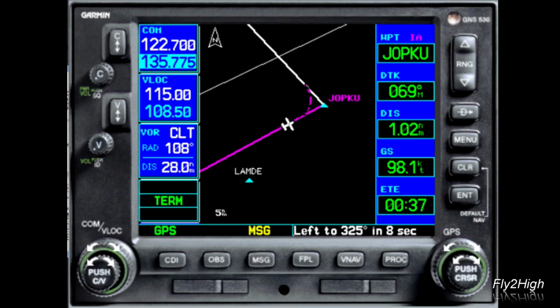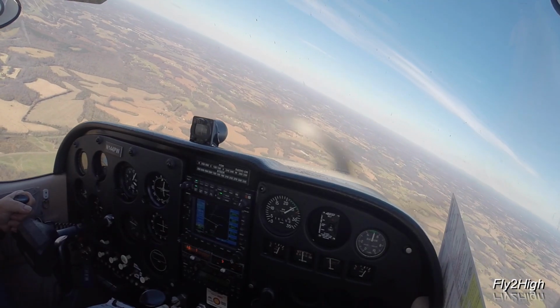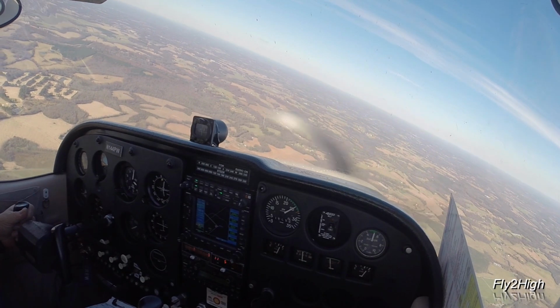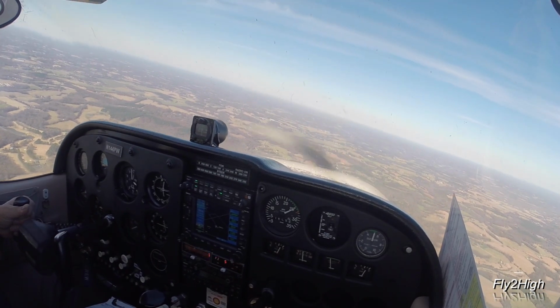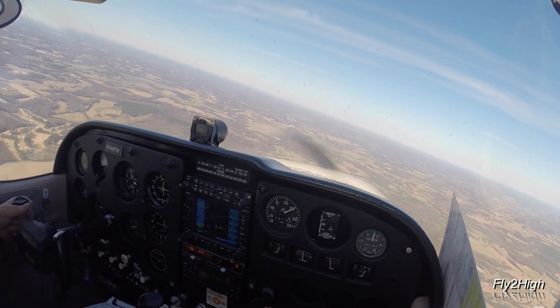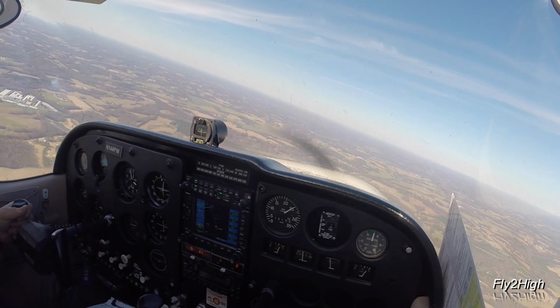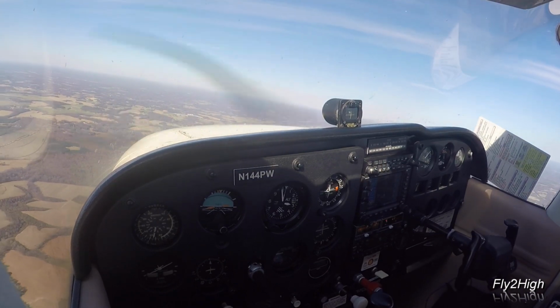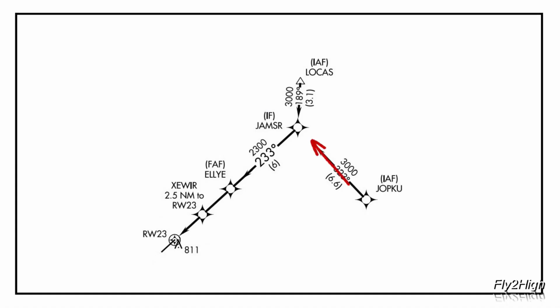Monroe traffic. The GPS just started its countdown timer for my turn at Japku. Entering a left downwind for a visual runway 23, Monroe. And turn and track the 323 degree course line. Roger that. Just be advised, right below us there's a Chinook helicopter traveling west. Blue Ridge traffic. I'm now on the next leg of the approach, tracking toward the next fix of Jamzer.